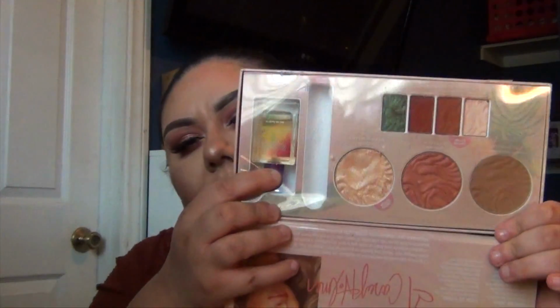But I'm gonna just show you what the collab looks like. This little plastic thing doesn't come off, by the way, so don't think I kept it because I wanted to. It just doesn't come off. And it also has a lippy, which is in my lippy drawer, and I don't know where exactly it is, but it's alright. It comes with a lippy.